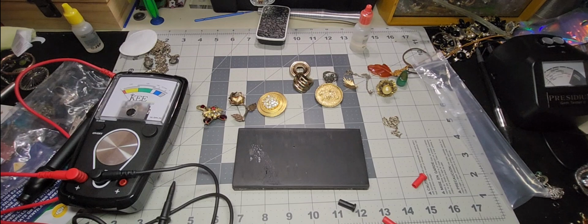So with everything that was in this box, I am completely happy with it. I more than got my money's worth out of it with all the vintage. And I love the whole thing. It was great. Thank you so much, Bluebox New Jersey, for another great box.